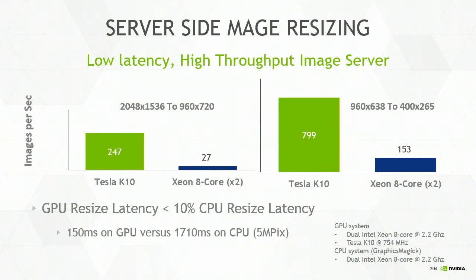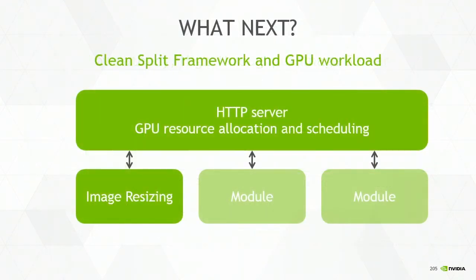How fast are we? We're pretty fast. Compared to ImageMagick or even GraphicsMagick tuned with OpenMP, we're somewhere between 5 and 10x with a single GPU. The big one is the latency. We can resize a 5 megapixel image in 150 milliseconds versus 1.7 seconds on a CPU.